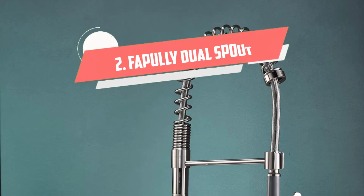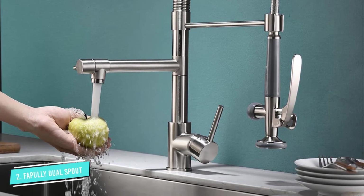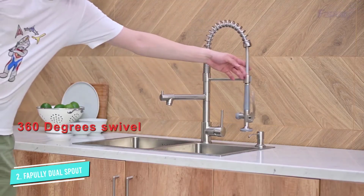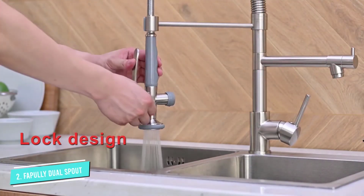Number 2. Fapully Dual Spout. It is a single-handle, multi-purpose kitchen faucet constructed entirely of brass, from the handle to the head. The entire unit is plated with brushed nickel, which is just as affordable and effective as chrome, but with a warmer, less reflective tint.